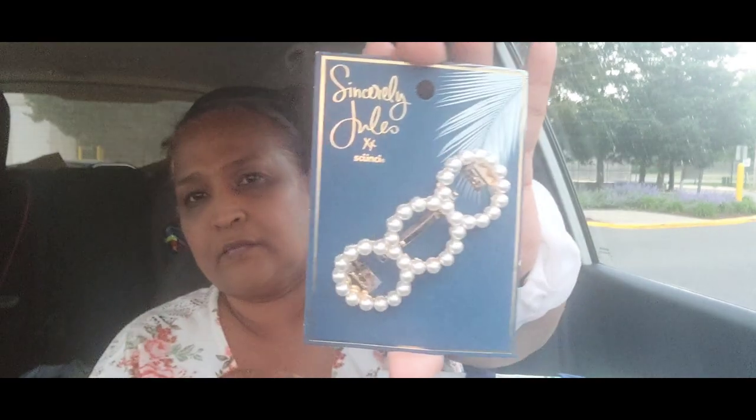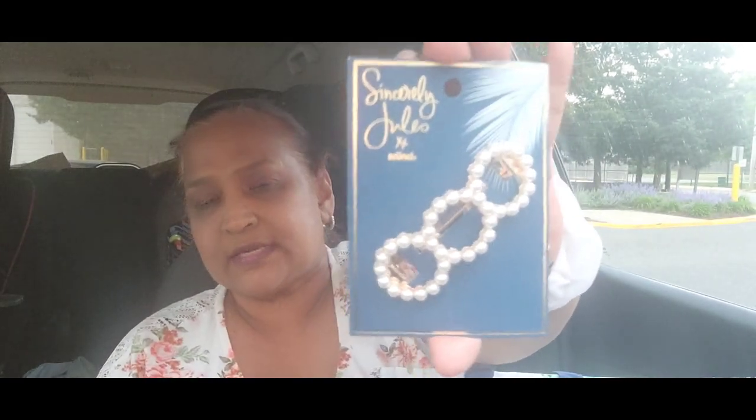And the other thing I picked up is this Sincerely Jewels by Scunchy. Isn't that amazing? Those are amazing finds. And I happen to love them a lot because they are very practical, very durable, and they last a long time. So I got that.